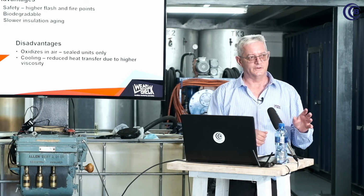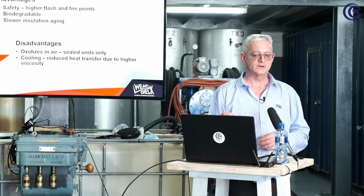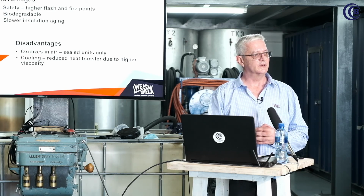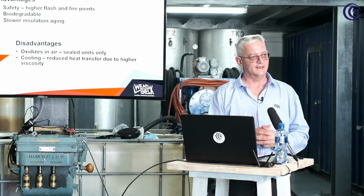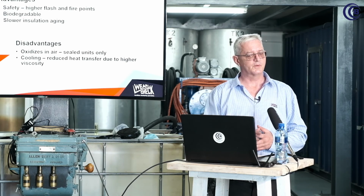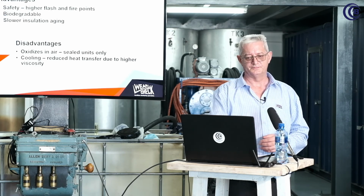And if you retrofill a transformer which had mineral oil in it, the viscosity of ester oils is significantly higher than mineral oil. Immediately the cooling of that transformer is not as good as the cooling with mineral oil. So immediately you start seeing an increase in your ethane and ethylene gases as well. With a new transformer designed for ester oil, you don't have that problem. This problem is mainly when you start retrofilling transformers.